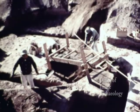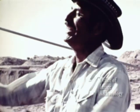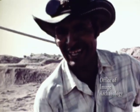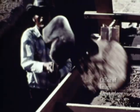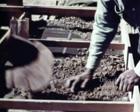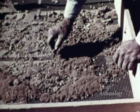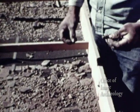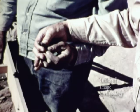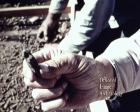But the screening process did more than recover broken pieces of pottery, because it also yielded stone and shell artifacts, animal bones, and in this case, a human figurine made of clay. These little figurines were produced by the Hohokam throughout their history. No one knows for certain why they were made, but they probably were the visible symbols of a cult.